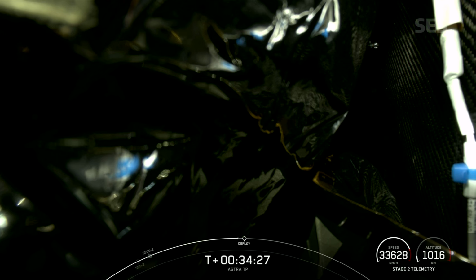As you can see, we have a partial view currently, but we hope to be able to see through and have visual confirmation of Astra 1P separation, but we'll definitely hear it called out on the nets. As a reminder, Astra 1P is a telecommunications satellite that will strengthen SES's TV coverage across Germany, Spain, and France.